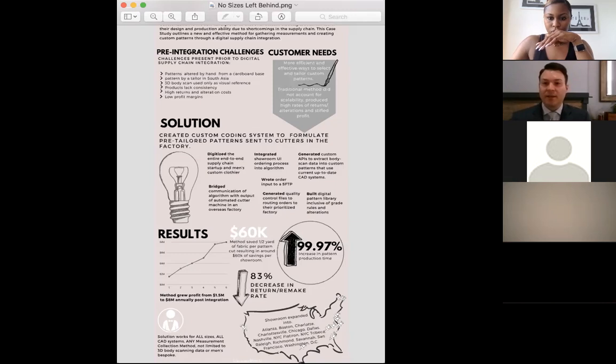I think as 3D body scanning has developed, and those AI solutions are getting better and finding those points more accurately, it's a lot easier to integrate that into the whole process and have it be automatic. But a lot of our measuring on the front end was still manual.